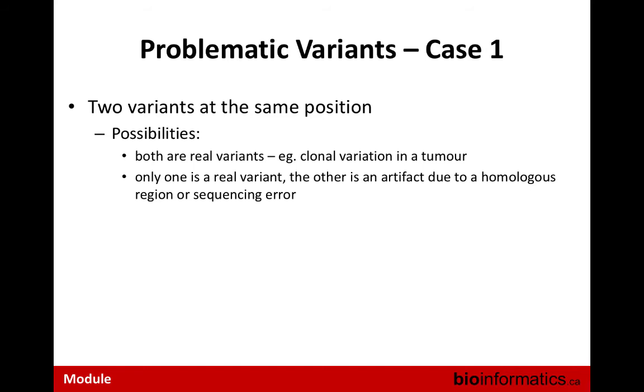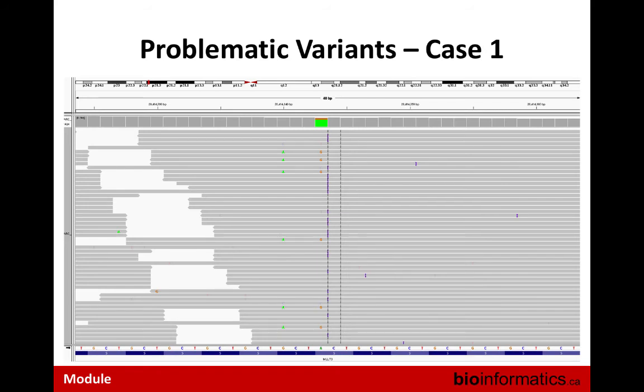So if there's two variants at the same position, there's two possibilities. One, that both variants are real. It could be clonal variation from a tumor. But the other possibility is that one variant is real and the other is an artifact due to some kind of homologous region or a sequencing error or something else. So this is an example where we don't know which is the answer. There's a SNP and then there is an indel right after it. It's not a particularly repetitive region, but there is a little bit of repetitiveness there. So I don't know. Is it the SNP? Is it the indel? I actually don't know the answer in this case. But the SNP is at about 16%. The indel was at a higher percentage, I forget exactly. And all of our variant callers reported the insertion.